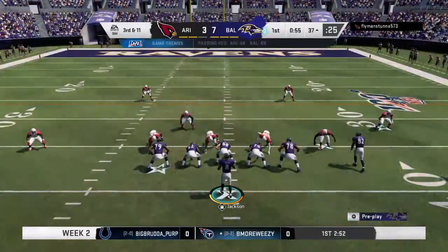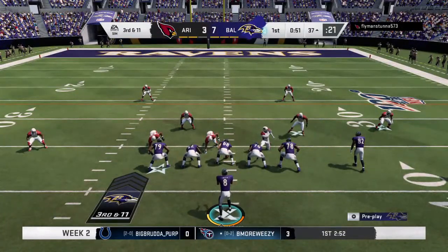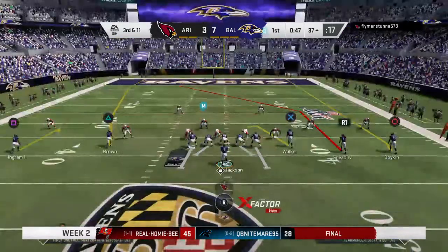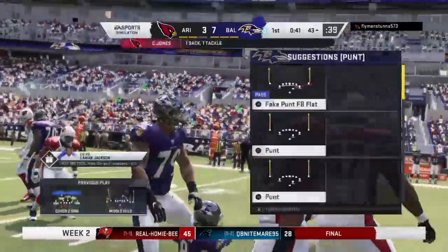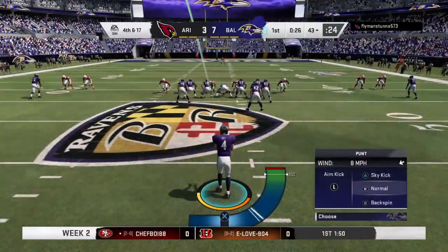Well, they didn't get a whole lot out of that one, but I think you got to continue to try and run and try and keep the defense honest. You mean or else they'll just sit back, dare you to throw it on every down? Yeah, you get your quarterback hit a lot that way, too. This time Jackson will throw it. Nowhere to escape, and he goes down. In that time for the sack, say hello to Chandler Jones.